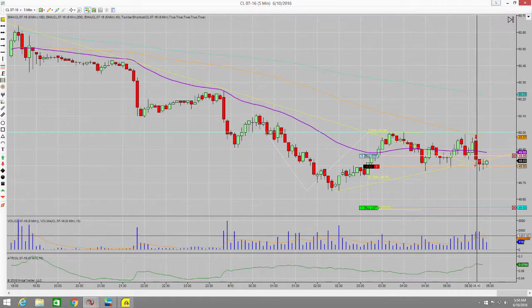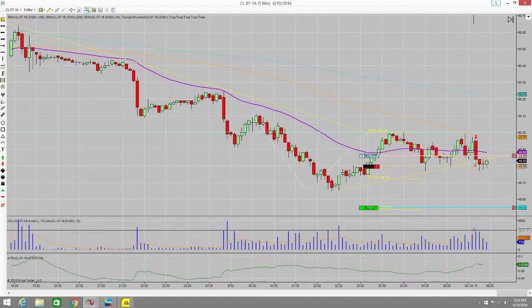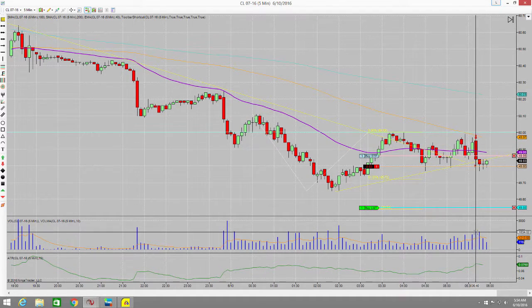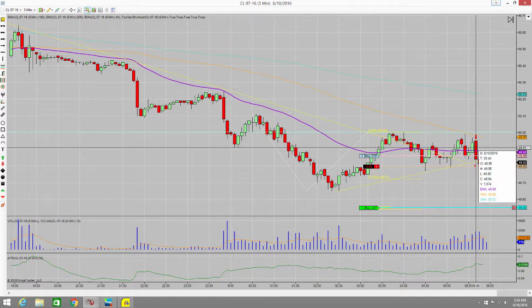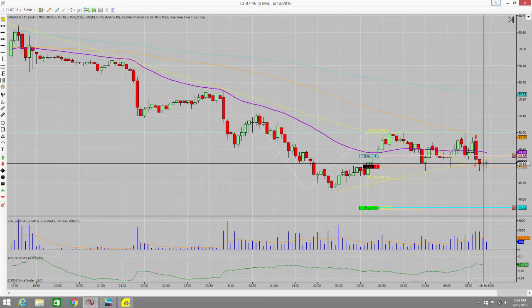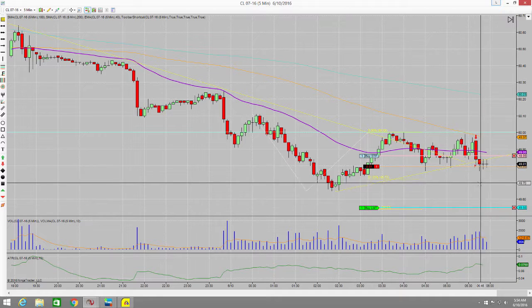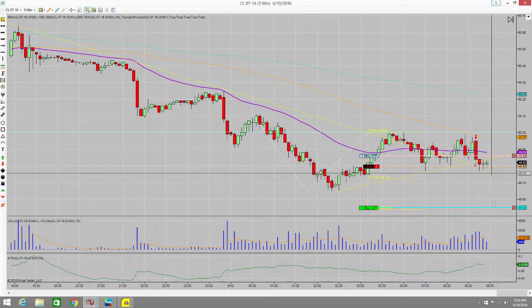One thing to notice is the volume. Volume on this candle, 1863 or so. Let's see, 1874. This candle also 1859. Volume dropped significantly. So far on both of these candles, only 800 contracts on this candle.